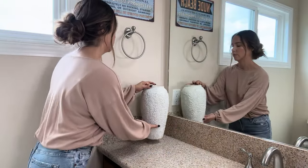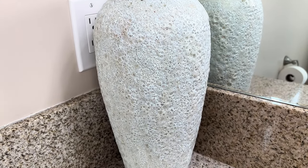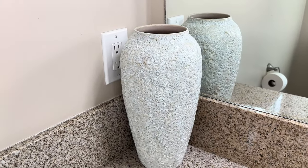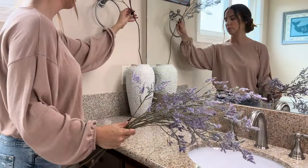Starting off over in this corner, I wanted to add some height to this area, so I'm going in with this white ceramic vase that I picked up. This comes in two different sizes. It comes in a smaller round version, but I picked up the tall one. I love the shape of it, and it's actually pretty heavy and feels really good quality. The texture of it reminds me of a seashell, so I felt like it would fit perfect in a bathroom.